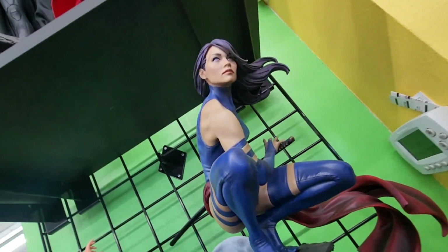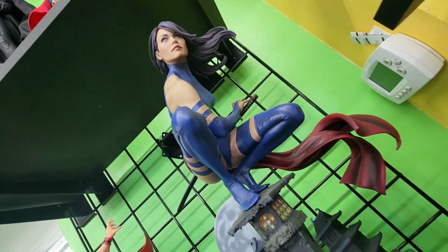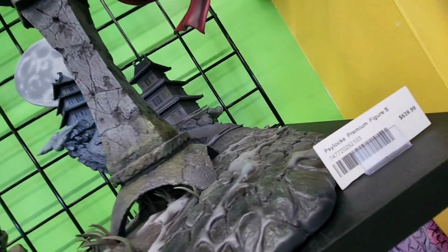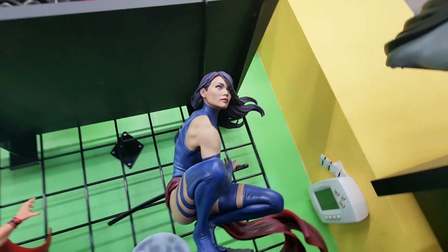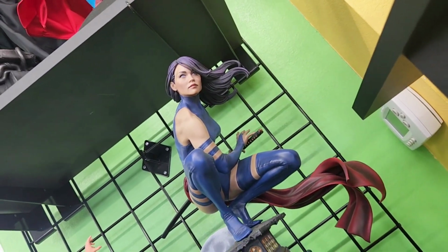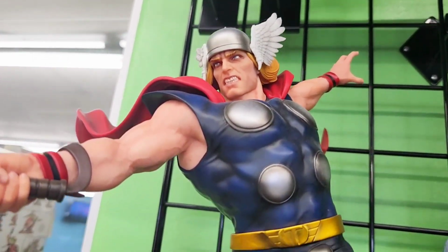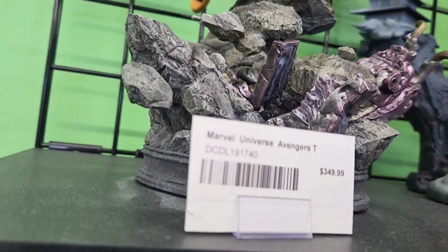They're both beautiful, and they have the Psylocke. This is the piece that infamously I had been debating whether to repaint into Talia al Ghul, but I think companies are finally going to start making her, so I think I'm going to pass on that at this time. But man, beautiful statue to see in person. Again, they had some smaller scale stuff. They had this great Thor, so that was nice. Yeah, it's just neat to see some of these things in person.